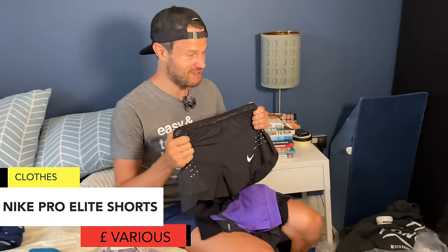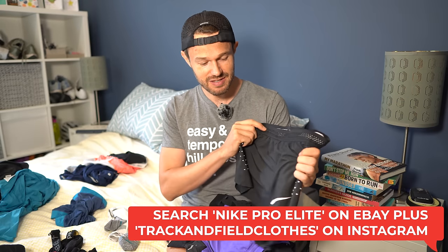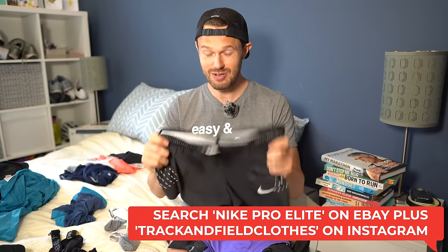People always ask me, where did I get these Nike shorts from? These are only issued to pro athletes, basically. I'm not a pro athlete, but I've got a few connections, like Track and Field Clothes on Instagram and eBay. Just search around and you can sometimes find people selling these. Not available to the public.